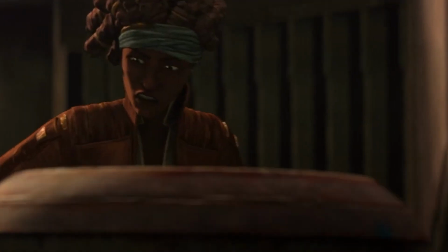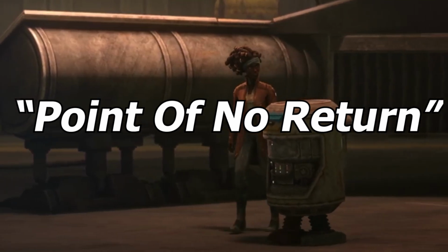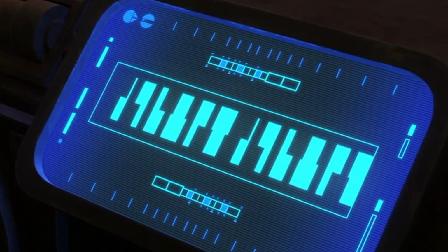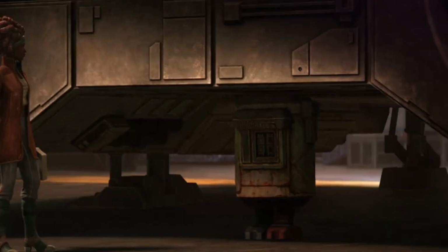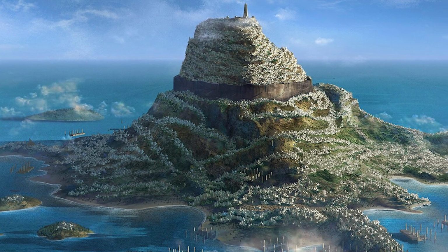But let's dive right into episode 11. Episode 11 is titled Point of No Return, and it opens on this space station where Phee is there just to get some more fuel for her ship. But while she's there, the clone assassin sneaks onto her ship and finds out the location of where Pabu is.